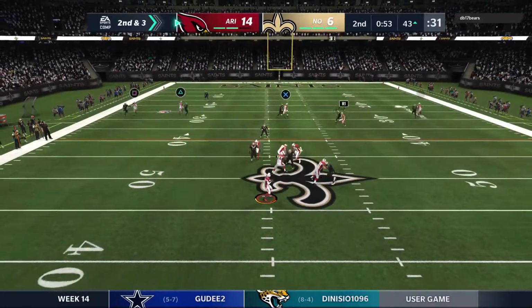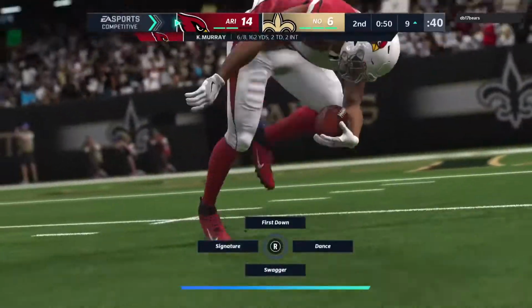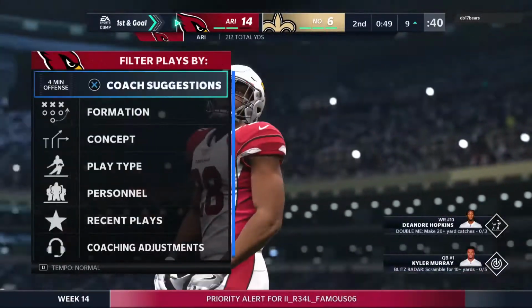Throwing on 2nd and 3. Murray is going to fire one deep. It's caught at the 10. And they move this all the way down to the 9. It's a gain of 34.